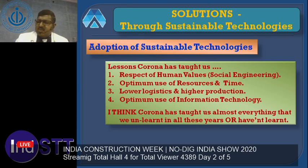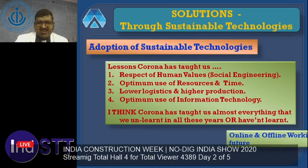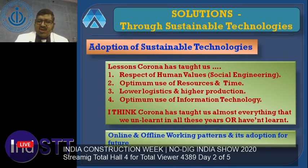Yes, and maybe in the future to come we can opt for 80-20 or 70-30 online-offline solutions. I think Corona has taught us almost everything that we unlearned in all these days or haven't learned. Online and offline working patterns and their adoption for the future will be one of the keys for reviving the industry.